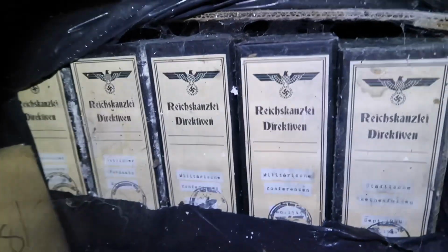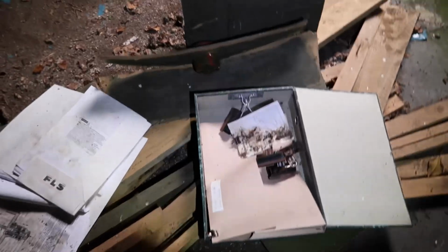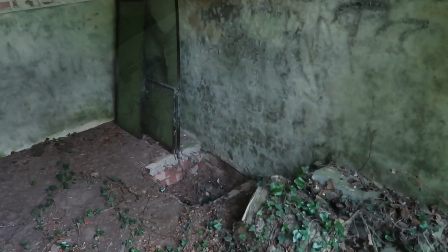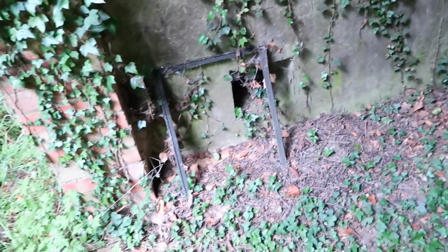Loads and loads of them, just dumped here. I don't for one minute think that they are actual, because I think the old sands of time would have played its part and pretty much destroyed them. That does look more 1980s, to be honest with you. Two adjoining rooms here, but I think they had maybe power servers for the old airbase. They didn't like to keep everything next to each other.